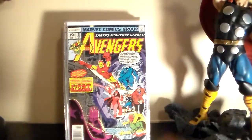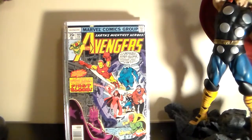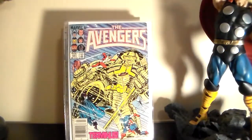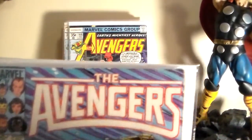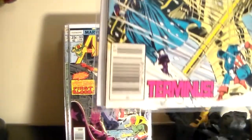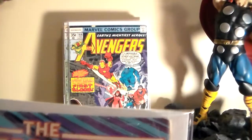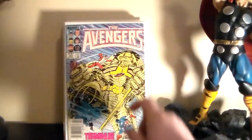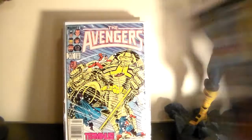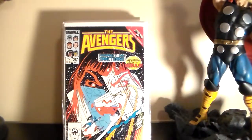So I can get this one pretty cheap, so I'm going to have to be on the lookout for that. And 168, the next one. And then I have 257, that's the first Nebula. I do want to get an upgrade on that, and I've looked and I've seen they're not that expensive now. So that's the first Nebula, and then 260, so Origin.